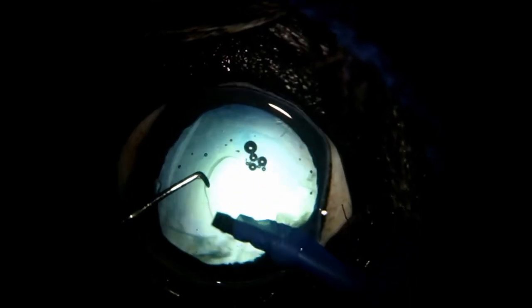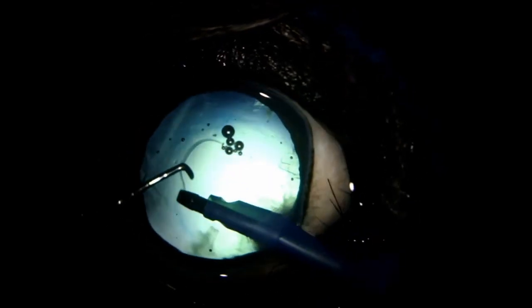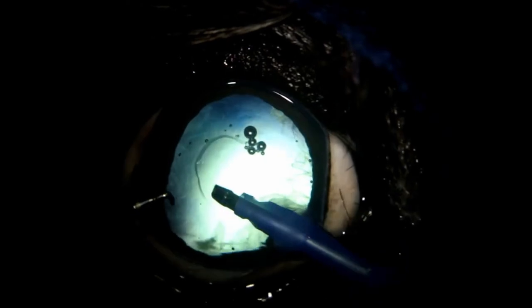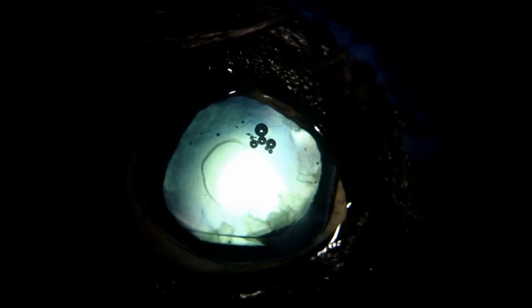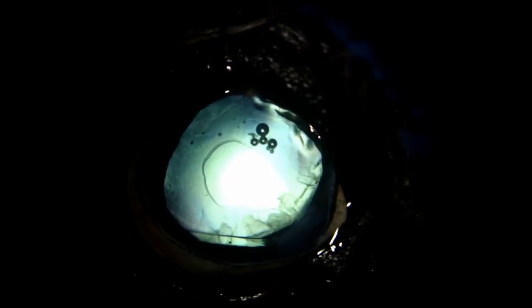Little eggshell here. Start aspirating a little of the cortical part. This is a little eggshell here. I got it. Nice. So far so good. Now we're going to switch to the irrigation aspiration handpiece in order to remove all the cortical material of the cataract.